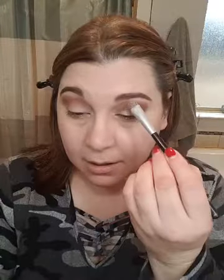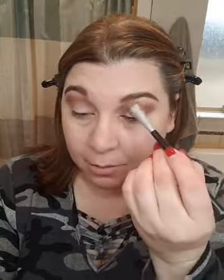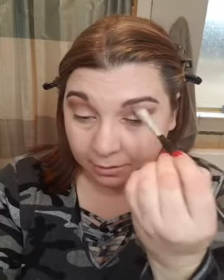Okay, I'm going to take that champagne-y color again, and I'm going to put that underneath up here. And I'm going to blend that. I'm going to tone that sucker down a little bit over there. Don't really want to be that bold today.